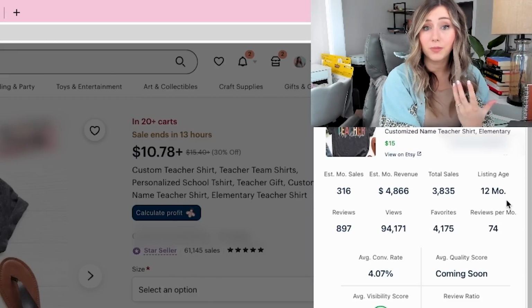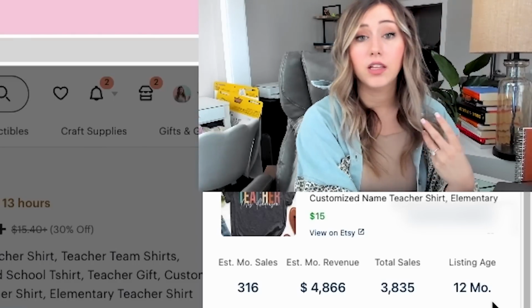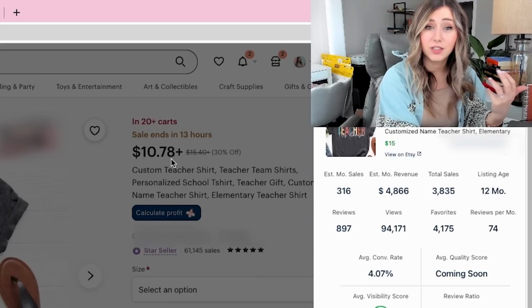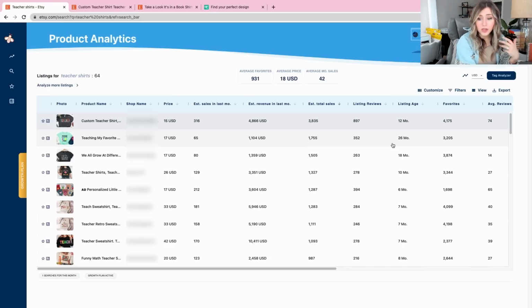So a lot of people tell me, hey, Heather, I feel like Etsy is too saturated. How can you rise up as a new seller and a new listing on Etsy? As you can see, a lot of listings you will see are under 12 months. There's a few that are over 12 months, but 6 months, 7 months, 7 months, 7 months, 8 months.